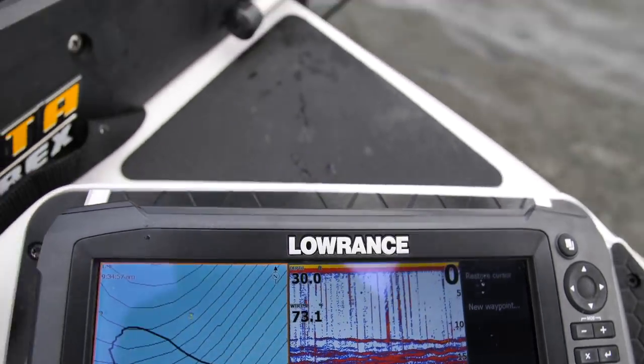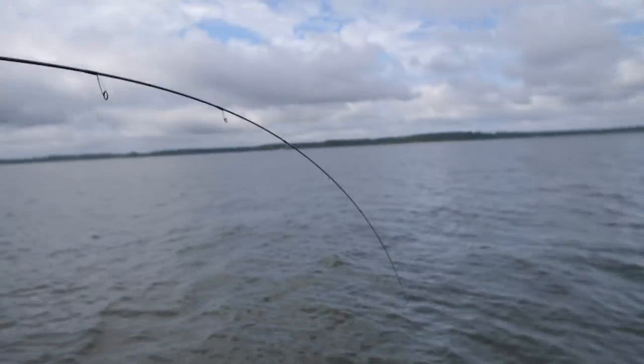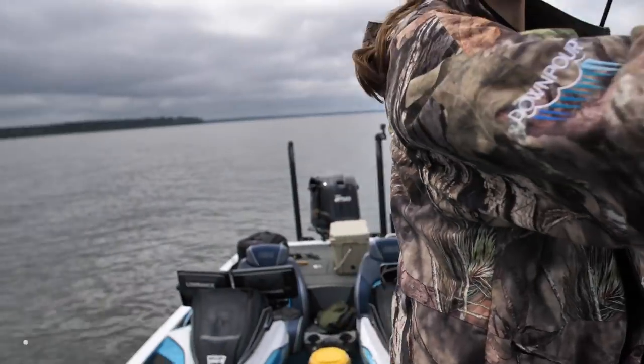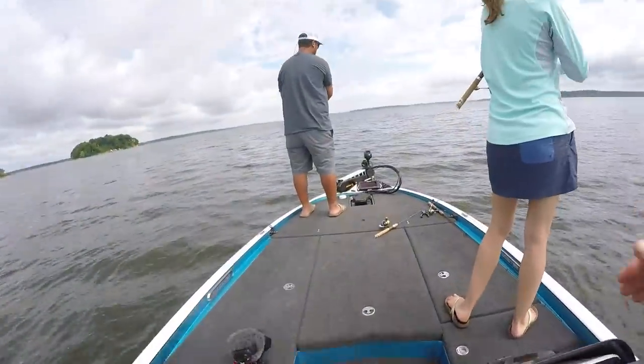Crappie's on the unit. See if we can watch that rod tip do a little dangle. I saw it. Get him. Got him that time. Hey, am I gonna have to get back to fishing, y'all? I think so. Jeez. Missed my mark.